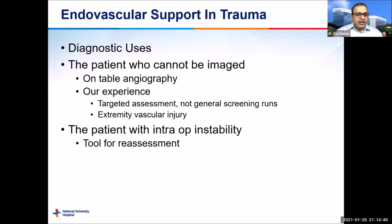I think our protocols probably differ a little bit from what Professor Gupta had mentioned. We tend to use an on-table angiogram for many of our extremity vascular patients, if not at the initial point of diagnosis, then after our bypass or after our reconstruction, to just ensure that there's flow all the way down to the foot. And we find it's quite a simple procedure to do either in a hybrid theatre or just with a simple image intensifier or a C-arm.